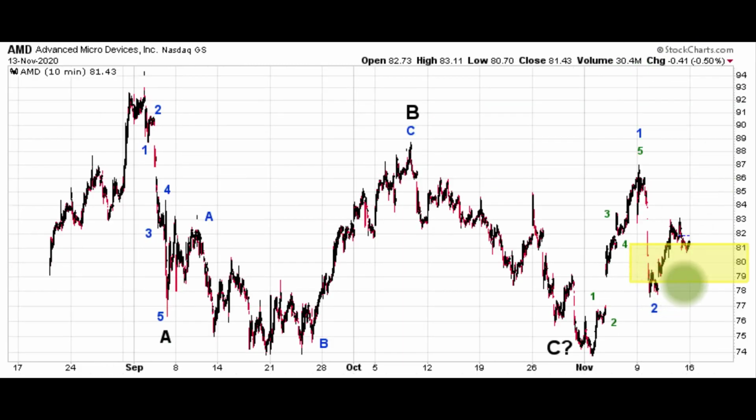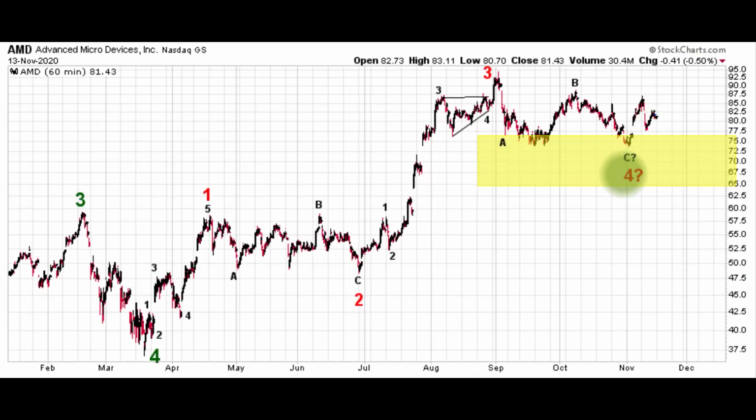However, if it can stay off of that low and continue back up to last week's high around 87, it's going to look bullish. It's going to pave the way for a much larger advance, potentially the start of that 5th wave up to new highs from there.